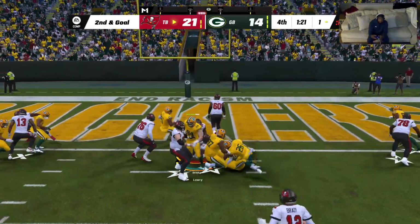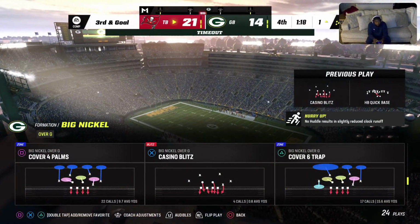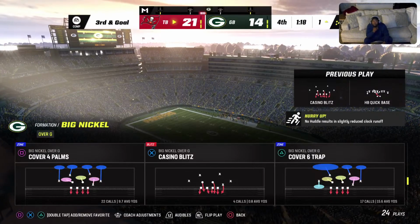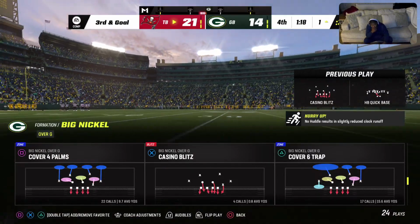Once again, it's White. And this time they were ready for him as they'll stop him right at the line of scrimmage. The Packers going to use one of their timeouts as they'll head to the sideline and talk over what to do next.